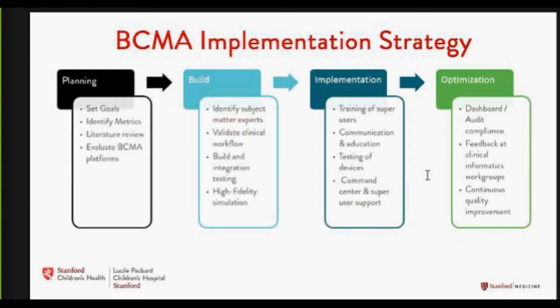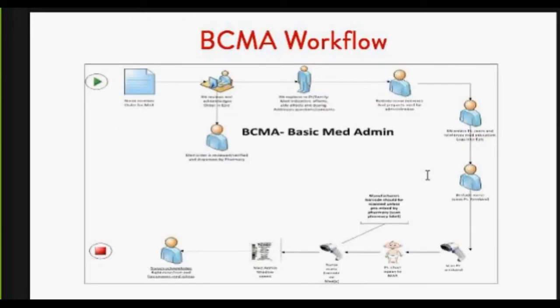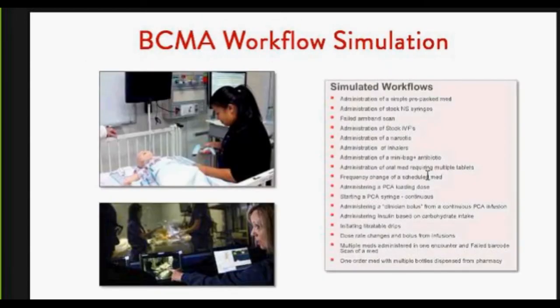We have an implementation strategy that is, for the most part, fairly consistent with other folks' implementation strategy for BCMA. The one piece that I would highlight, under that build section, is that we incorporated high-fidelity simulation, testing, and training, and I'll talk a little bit more about that in a minute. Our workflow is fairly standard. I won't go through this slide in detail because, again, this is something that thankfully is becoming more and more standard across hospitals. But again, the unique piece that we use.